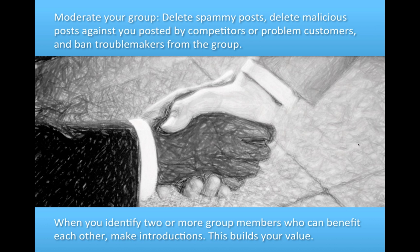I deal with this. Most people deal with this. You're going to have competitors who join your group under a fake name just to trash talk you. Delete all of those posts, whether they come from fake names or from problem customers, and then ban those people from your group. It's your group. You're in control. You're the leader. Kick them out, ban them, and delete their negative posts.